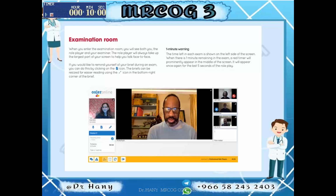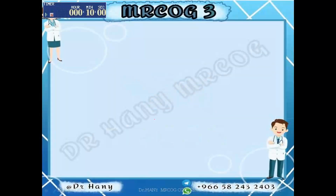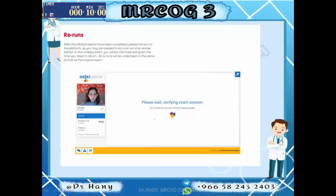And there will be a smooth flow, 10 minutes, 10 minutes, 10 minutes until the 3 hours. If you have any internet issues, you will have a rerun. He will tell you before you close if you have a missed station, and you will have a rerun. At this time, you will come back again to do the rerun of one or two stations.